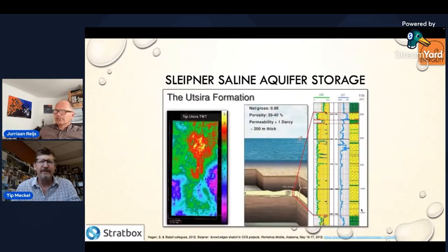So let's have a closer look. Here you see the two-way time map of the Utsira formation in Sleipner. It's quite a thick sand, about 200 meters thick, so it's a bit thicker than the Book Cliffs. More than one darcy, you see it's nice and blocky, but also some thin intervening shales. Not that thick, but they do have an impact.